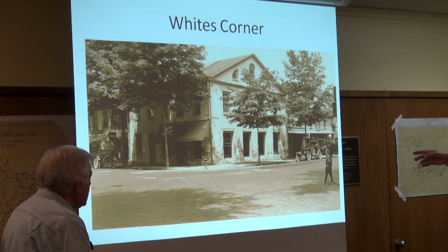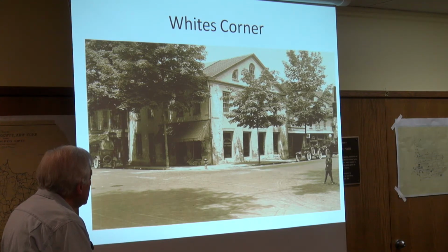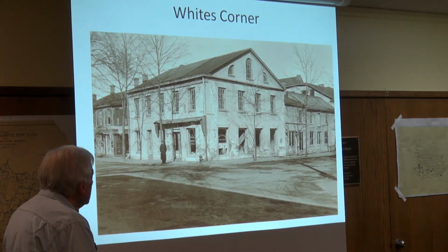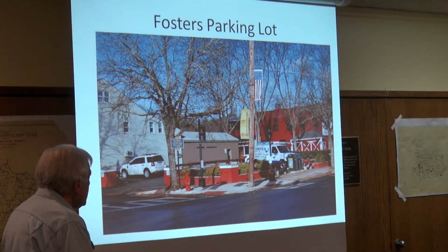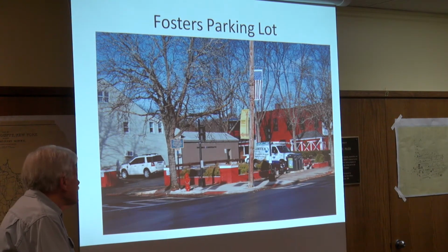So there's one picture here with old cars, and there's the Ford dealership in there, and there's another picture of it in the collection. It was quite a magnificent building, and of course today, if we look at the next slide, it's Foster's parking lot, and there's a nice sign that says White's Corner, but that would have been a nice building to have on the corner.